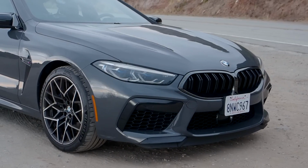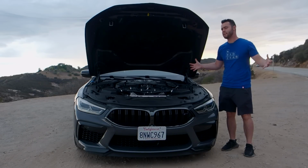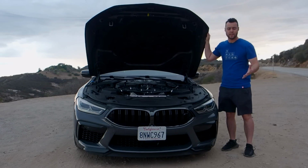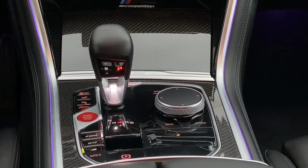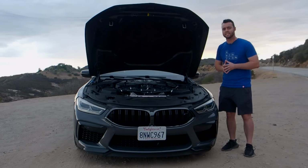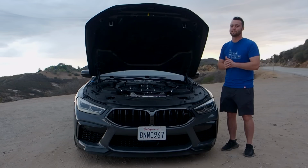For reference, that's a full second faster to 60 and the quarter mile than the M6 Gran Coupe, the vehicle which this replaced. Now, the engine is mated to an 8-speed ZF automatic transmission. It's not a dual clutch unit, but that allows for the tricky variable all-wheel drive system that I'll talk more about in a bit, that allows this car to go from fully all-wheel drive to fully rear-wheel drive for crazy drifts and burnouts when you want it.